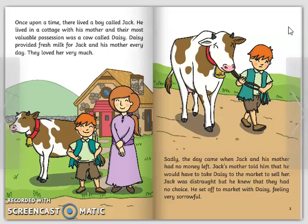So because they think that their most valuable possession is a cow called Daisy, what might that mean about Jack's family? It might mean that they don't have much money and they don't have things that are valuable to them. So they might not have a brand new telly or a phone. And the most important thing that they have is their cow. So let's carry on reading the next page.